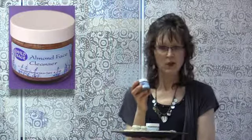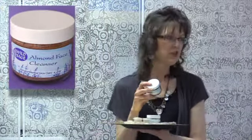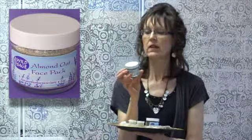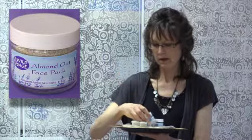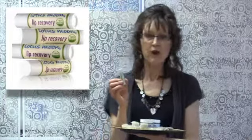This company, Wild Sage, is out of Colorado, and she hand makes her products, so she can do things that maybe some of the other manufacturers can't because it's handmade. And she makes a wonderful almond cleanser for the face, and it does have a little bit of exfoliation effect to it. And she also does an almond and oat face pack, which would be like a mask, and it's also exfoliating as well.